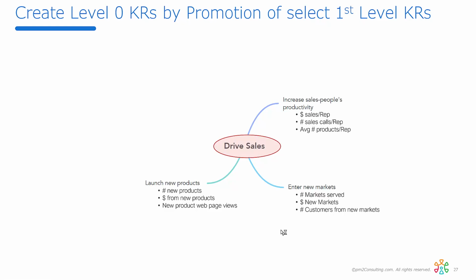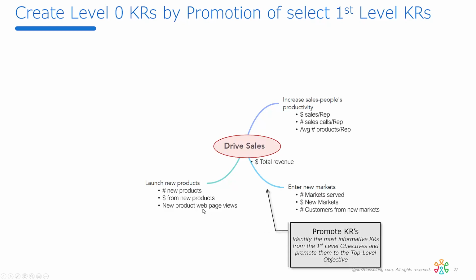Now, what this also allows us to do is to create the level 0 key results based on these first level key results. So for example, for drive sales, one obvious key result is going to be drive total revenue. But what we're going to do is use these level 1 key results and choose those that we want to promote onto that top level. So for example, if I take a look at increased salespeople's productivity, maybe we say the best overall indicator is dollar sales by rep. So that one gets promoted up to level 0.